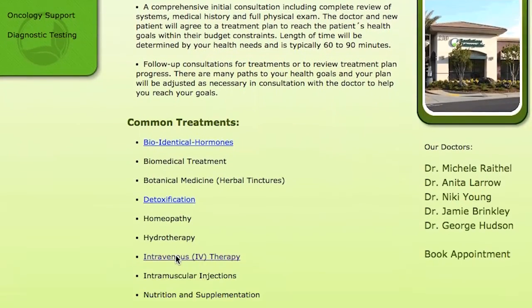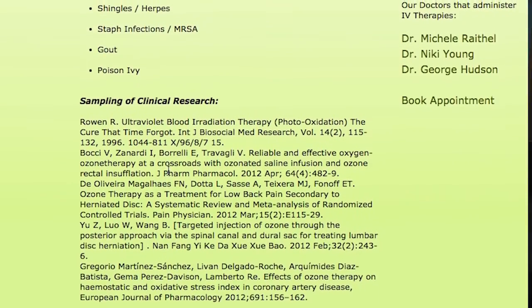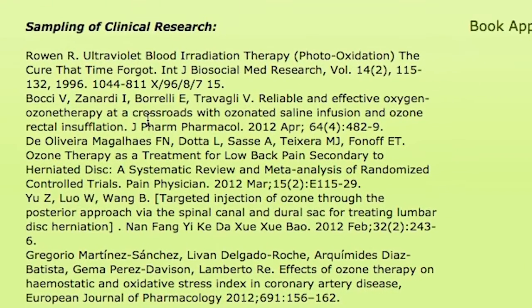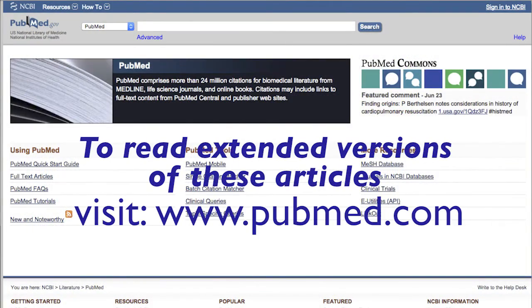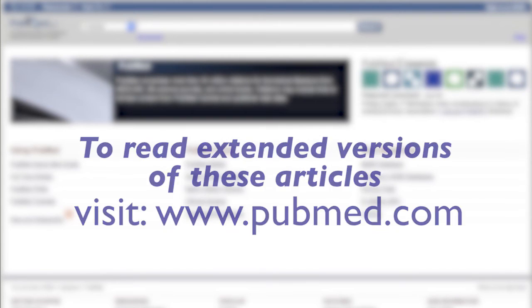Our website also offers a sampling of the most recent peer-reviewed clinical research papers associated with each treatment for your perusal. Extended versions of these articles can be found on PubMed.com. Please be aware that you may experience side effects such as discomfort at the injection site, thrombophlebitis, fatigue, muscle cramps, kidney problems, etc. Your doctor can typically prevent these. Smoking and consumption of alcohol interferes with these treatments. Consumption of minerals and fish high in mercury within 48 hours of chelation may also interfere with the impact of each treatment.